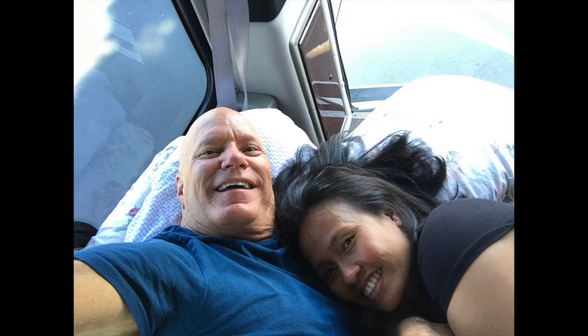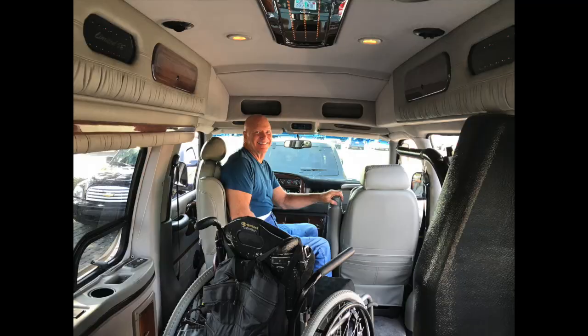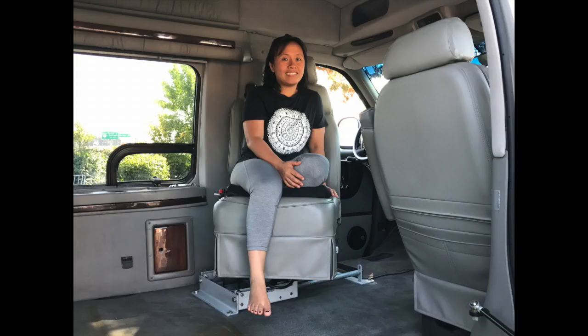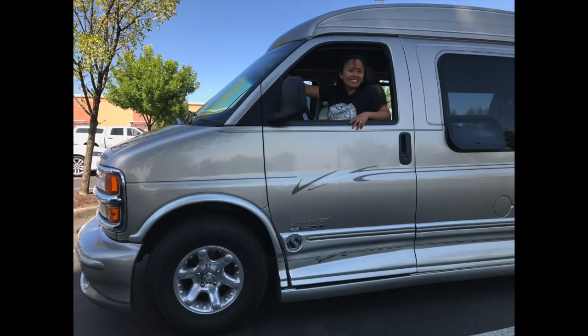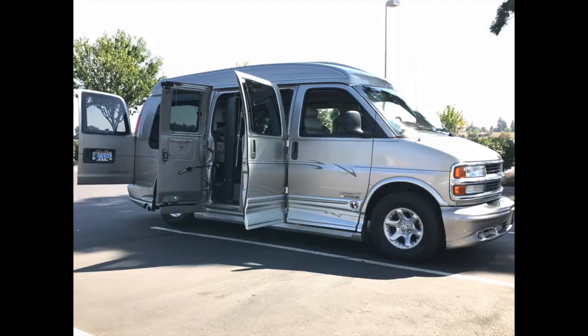Oh, and did I mention the back seat folds into a bed? I guess you probably already knew that. We had a lot of fun with this thing. I'm really gonna miss it. No trailer hitch, it's never towed anything.